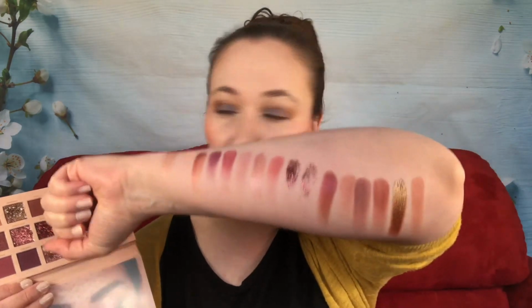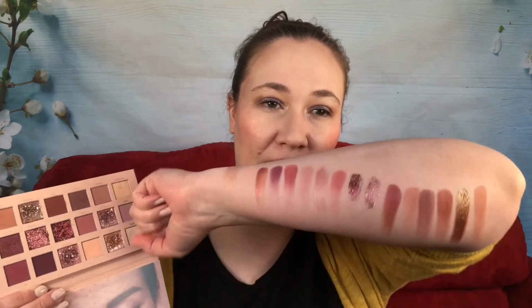But like I said, I love this one. I love the pinky tones in here. The tones of the shadows are really beautiful. This one, I'm always surprised by how dark it is though. I'm always like, I don't remember it being that dark, but obviously it is. There's a wide range of shades in this one.